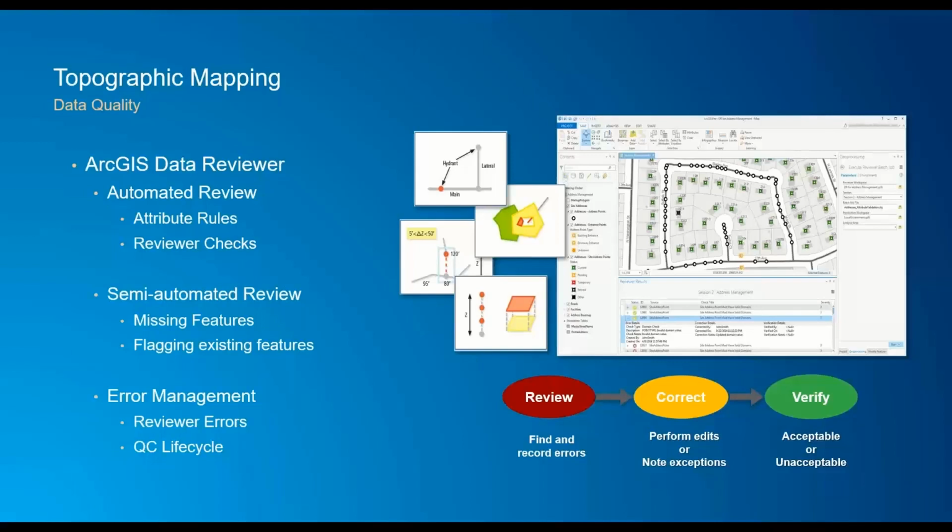The second part is really the semi-automated review. This is kind of the visual review of your data. So being able to make sure that the data fits within the sources that you're using, right? Being able to flag missing features within the map, or actually selecting existing features and flagging those. And in both of these automated and semi-automated reviews, the errors that are created are stored in a reviewer table. So if you're familiar with the ArcGIS Data Reviewer table, you can store those errors, and then the users can drive to each error, and the editor can then go back through and fix those errors.